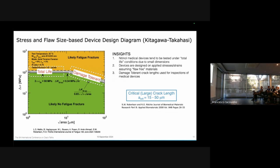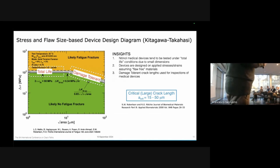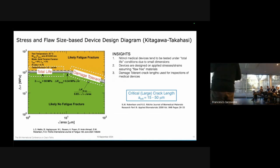If you're familiar with the Kitagawa-Takahashi diagrams, what you're doing is combining total life and damage tolerant events. And what you're looking for is the intersection, which is right here. The delta K threshold for small cracks is 0.34 MPa root meter right there, and it comes down here, where you're talking about defect sizes on the order of 10 microns. Okay, we're going to come back to that.